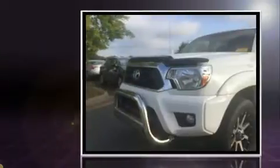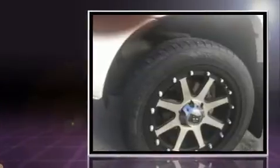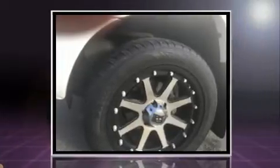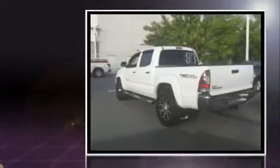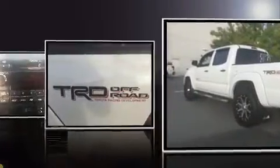Introducing the 2012 Toyota Tacoma. With just over 35,000 miles on the odometer, this truck is a leading example of refined versatility in the midsize pickup segment. It features four-wheel drive capabilities, a durable automatic transmission, and a 4-liter six-cylinder engine.